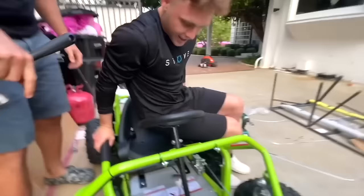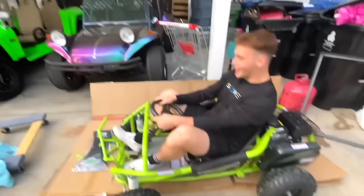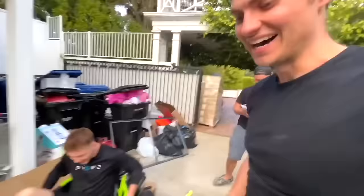Oh, dude, that's comfortable. Oh my god, dude. I feel like I'm in one of these Hummers. You're basically driving a mini dune buggy. Oh my god. Oh, yeah. Dude, this is going to rip, so fast. So awesome. Oh, I can't wait, guys.